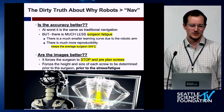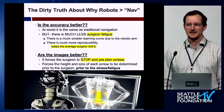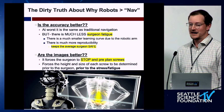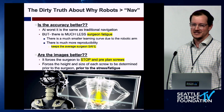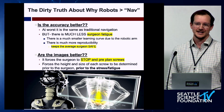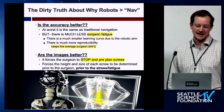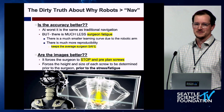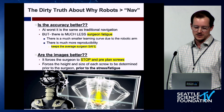Surgeon fatigue is a real thing. If you're just doing one case that day, you're maybe not going to get as fatigued, but if you're doing 4 or 5 cases a day, using the robot, it doesn't get tired. It doesn't think about taxes. It doesn't think about traffic or what you're doing for dinner. It just does its job. The robot does not tire out. So I like to say it keeps the average surgeon safe. It doesn't allow them to get distracted and has them just do the thing they need to do.